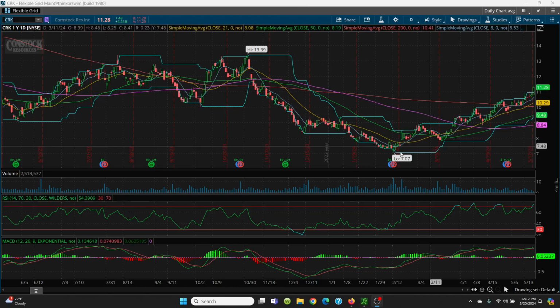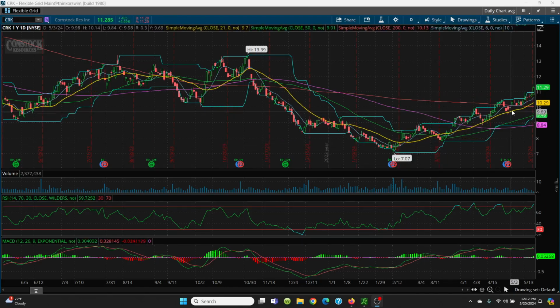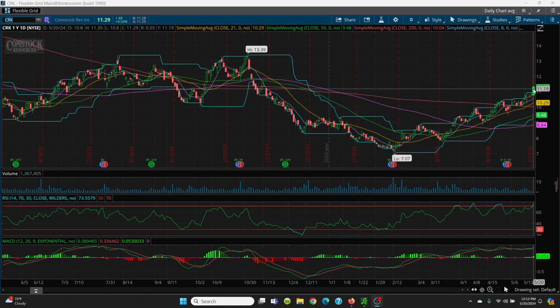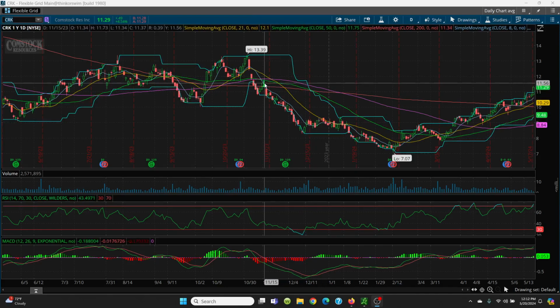Now you can always see here, look at this. Higher low, higher low, higher low, and look at that breakout that we have right now. So this is the key level here, this 10.96. That's where we need to close above. If we do, today's high, what do we have? 11.35. So we take this price channel, come right across here, and your next target is going to be 11.73.